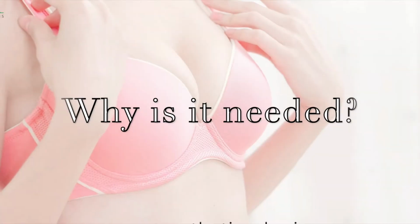Breast reduction is a procedure where we try and reduce the size of the breast, along with, of course, reducing the skin envelope of the breast, and of course the size reduction is done by excising or removing the gland as well as part of the fat and the skin.